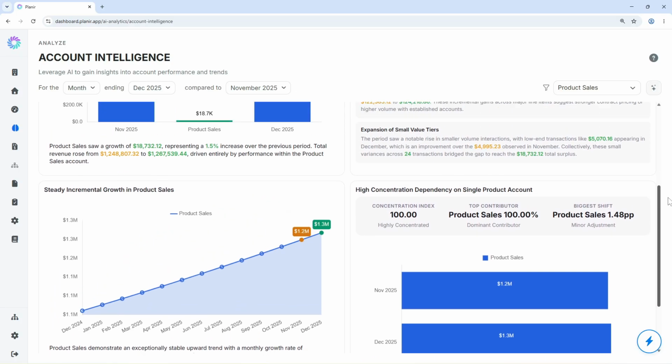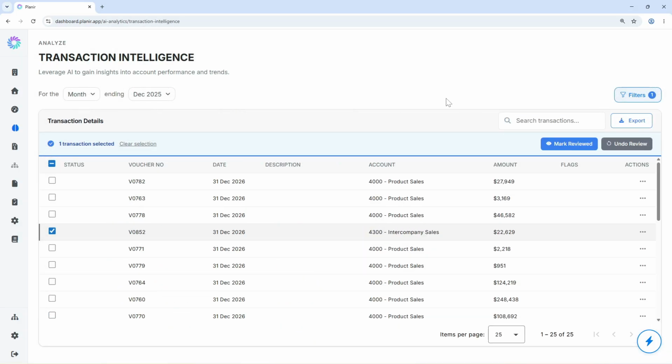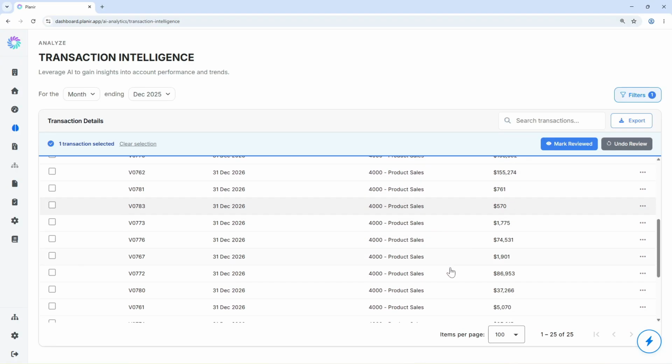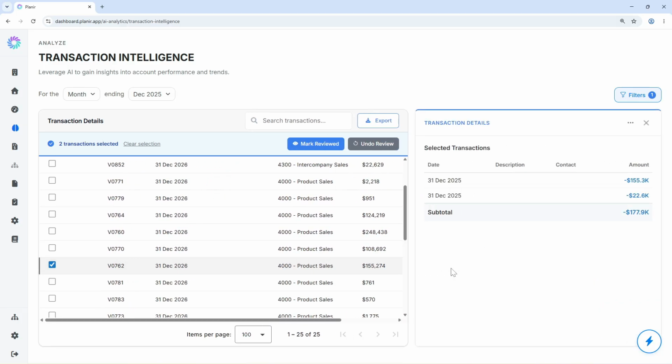Then, when you want the hard proof, you can drop one level deeper into transaction intelligence, the individual transactions behind the number, where you can search, filter, and check each one. The detective work that used to eat an afternoon of digging through tabs now takes a couple of clicks. Alarm, cause, evidence.